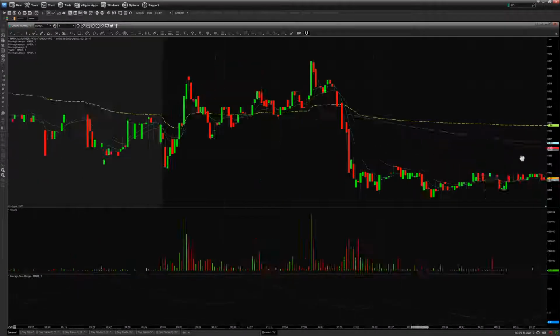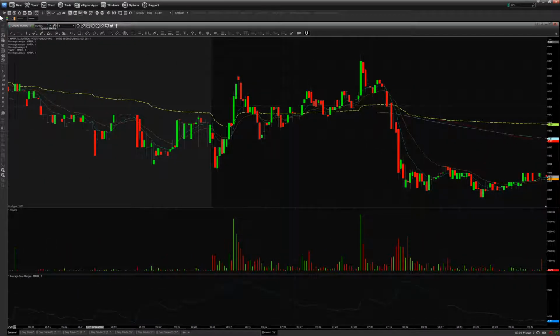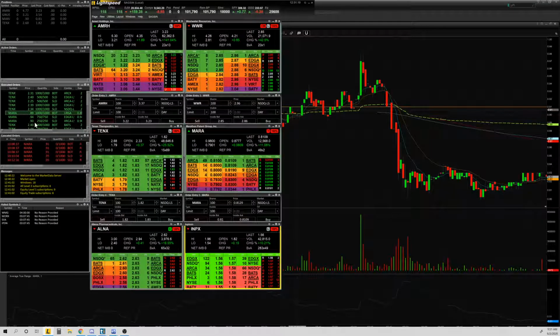This was a pretty good pattern, right? As you can see, I was looking for the break of this inflection point right here. I stuck to my plan with this one. It worked out, but it didn't make that huge move. So I actually got stopped out for the remaining 25%. And then it came back up, took off a little bit, and came back down. So obviously this stock didn't have potential, but it had my pattern and I stuck to my plan for this one. I think I made about $32, $33 from this stock.